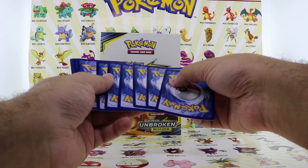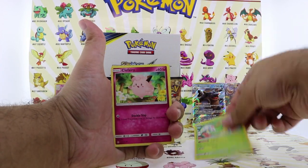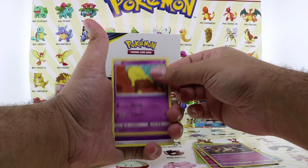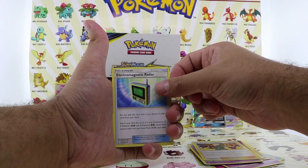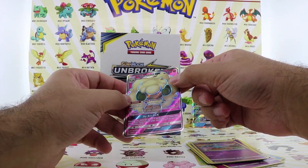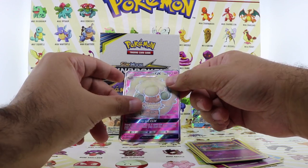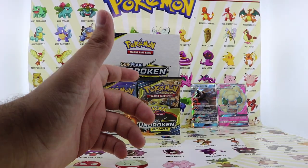Next pack. I feel like all the good rare cards were towards the end. Caterpie, Clefairy, Poliwag, Ekans, Drowzee. Drowzee's always chilling, whether it's on the beach, on a tree, you name it. Psychic Energy, Hunter, Lieutenant Surge's Strategy, Electromagnetic Radar, a Reverse Holo Zubat, and another GX card, guys. It's a textured ultra rare card. It's a Whimsicott. Guys, it's unbelievable. Our third GX. I don't know how many GXs they add to these sets, but definitely a nice pull.